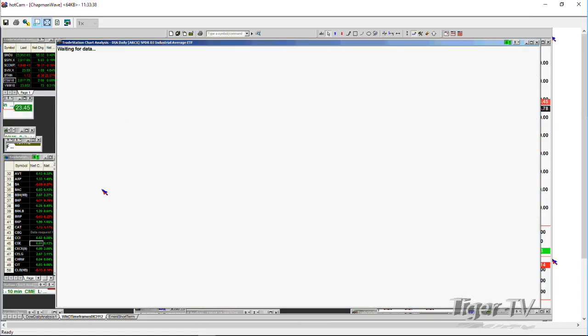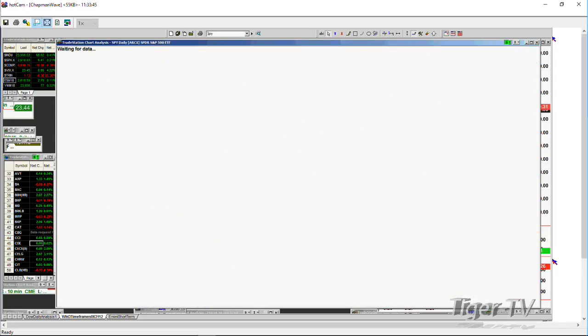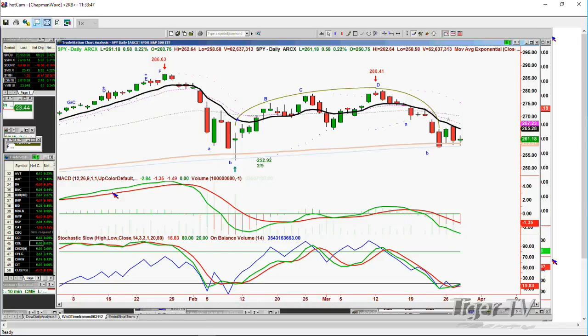Could you recap the SPY again? Where should I put the stops again? Okay, so on the SPY, I would have a stop on at least part of my position at 259.98. Forget the round number, 260. Give it 2 cents below that. And that's a stop. Personally, I would make it on the whole thing, but if you want, you can do it on half your position.